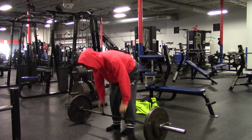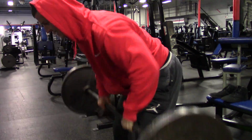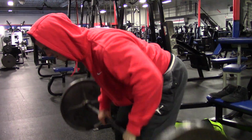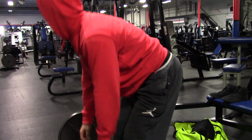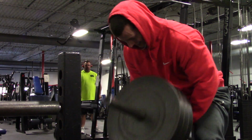And I really think it's beneficial to have days like this where you do back off on the weight and you do focus more on having that influential self-awareness of what you're doing. You don't want to be going through each exercise blindly and not actually getting the most out of it. So from there, we went on to do some T-bar rows.